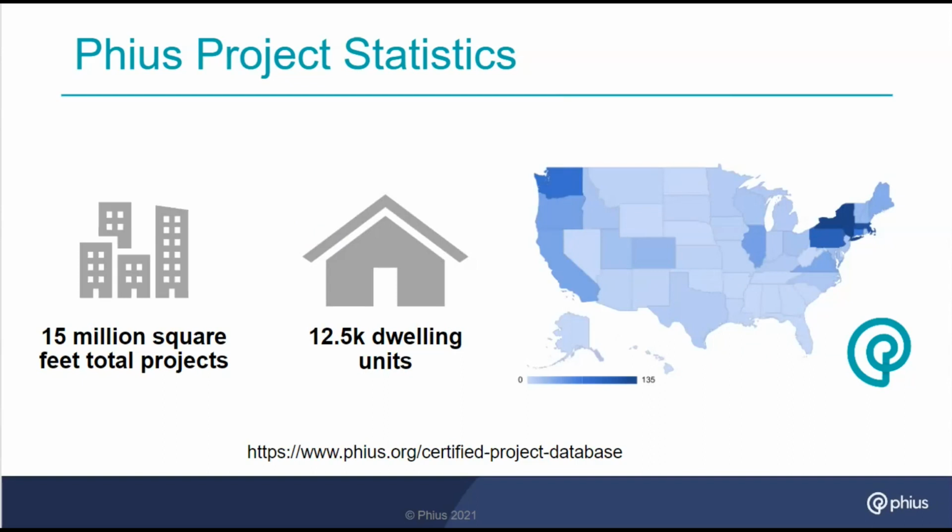Al and I are both calling you in from Chicago. Illinois is a little bit lighter of a blue than I want it to be in this graphic, but we're starting to see more projects here in our backyard as well. And then obviously the Pacific Northwest and California are also coming along, with Washington leading the way in that region.